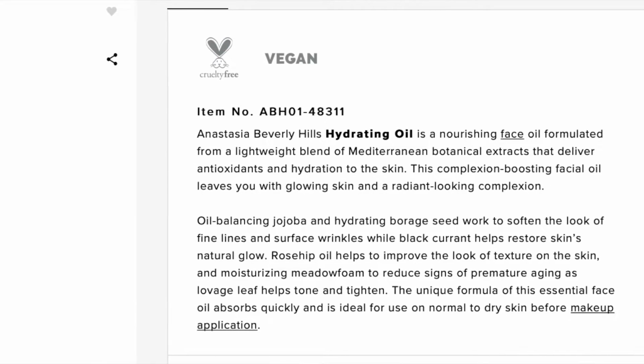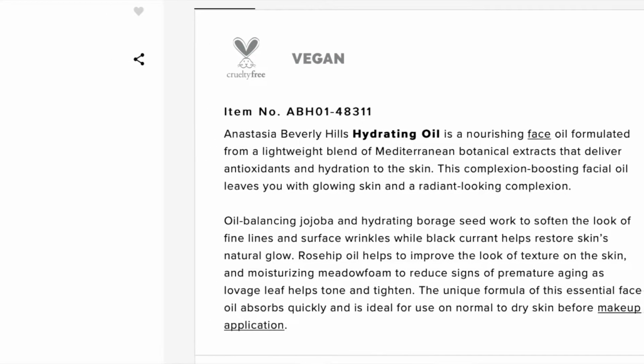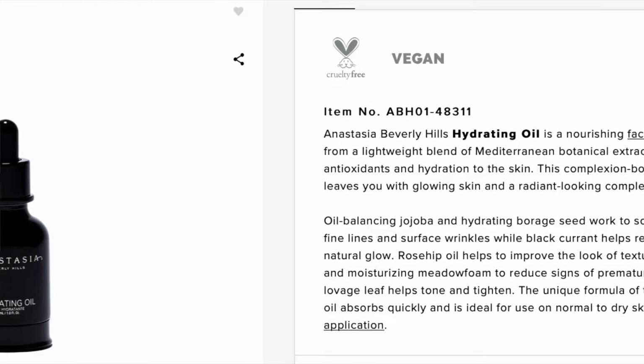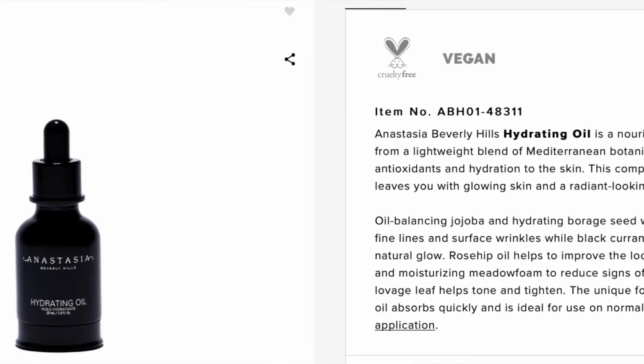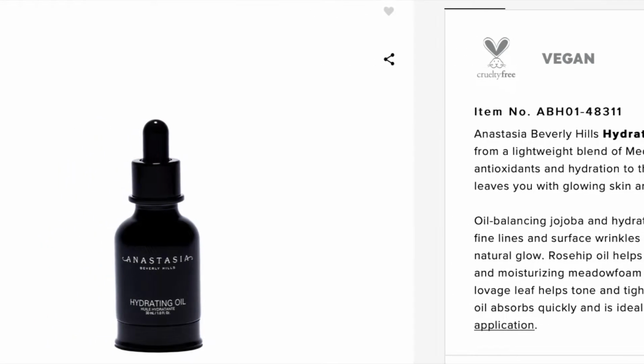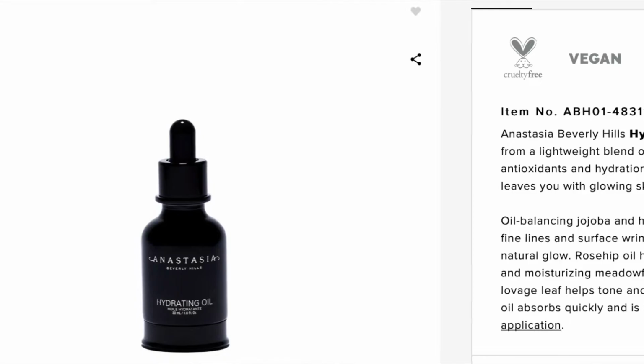This has a very nice scent. I think it's rose, I'm not really sure, but it has some scent. It's more of a herbal scent. So I like it. I definitely would give this a try. Okay, let's move on to the next item and see what I have here.